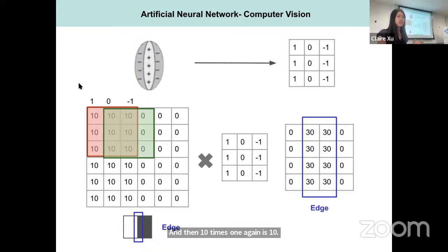Now let's move on to the second column. 10 times 0, that's 0, right? Then on the second row, 10 times 0 is 0, and 10 times 0 is 0. You add that together, and that would be 0. Then you do that again with the 10 and -1. So 10 times -1 is -10. You add the three -10s together, and that would be -30. So we add the 30, 0, and -30 together, it'd be 0, which is the result in this case. Now let's do it one more time for the green.